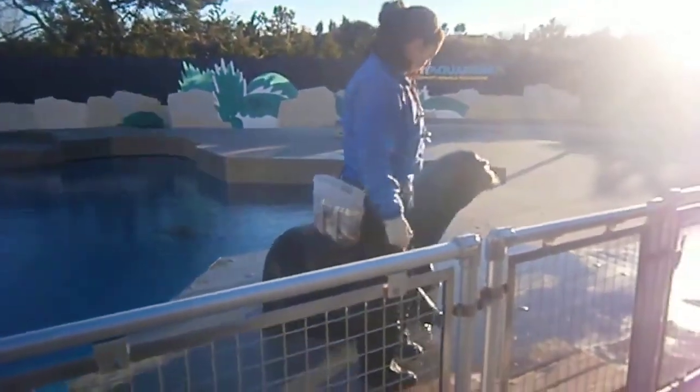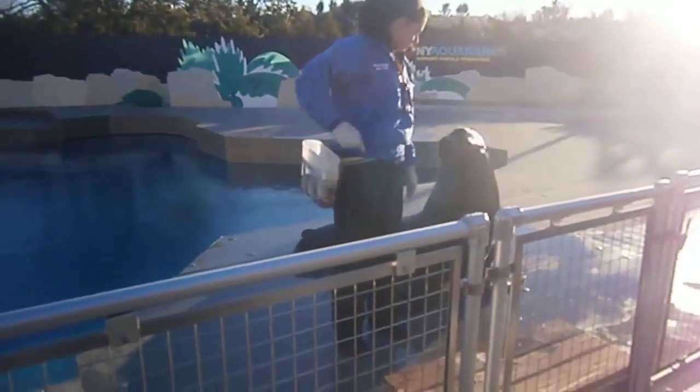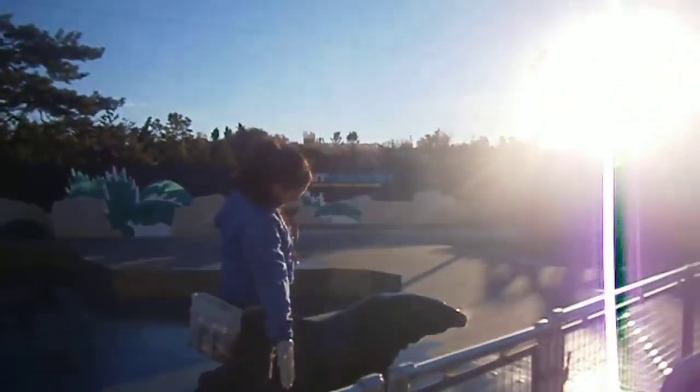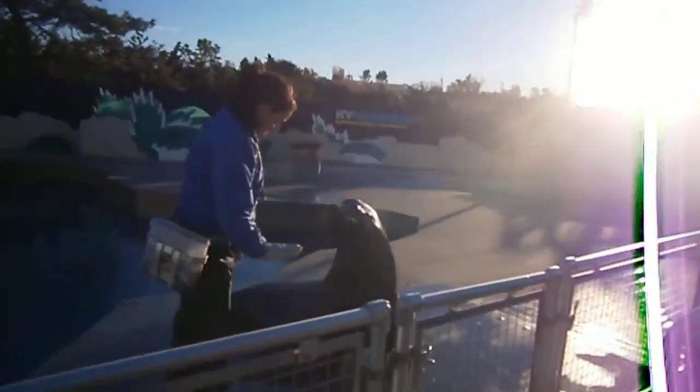Now, another thing that she's been doing with them is just really fun behavior. We call those presentation behaviors. We like to be able to bring the animals out to do these shows.